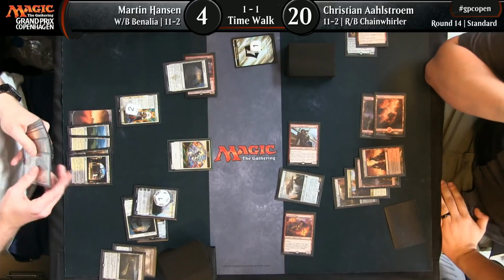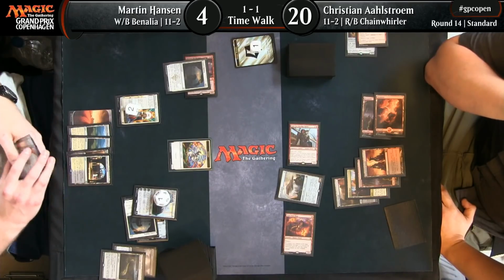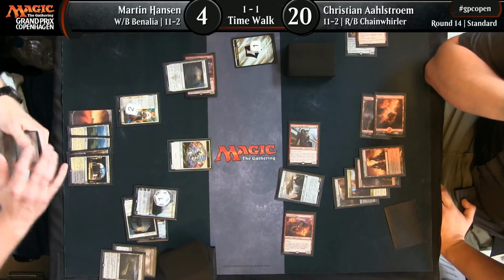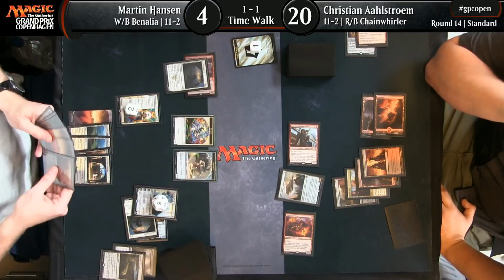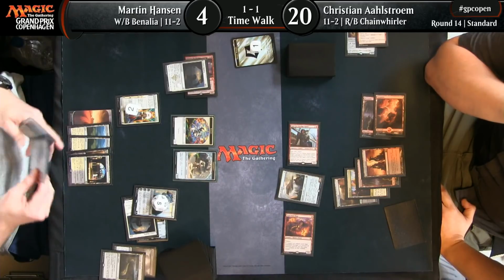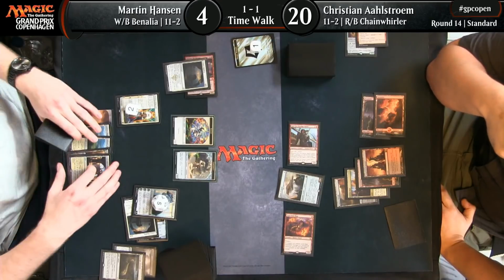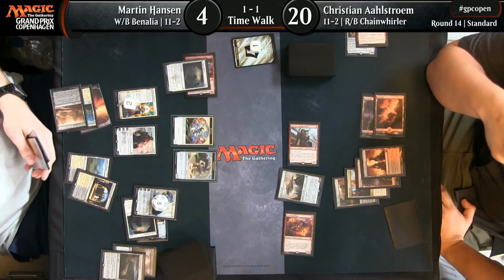And this also means that if Martin doesn't have a response here, this Heart of Kiran is lethal on the board. Yeah, I mean, this is Christian Ahlstrom very much playing a tempo game. He's not playing a game that is well set up to win if the game goes super long. He's allowing Martin Hansen to build up his board maybe a little bit more than he might otherwise, but the place where Christian Ahlstrom is very much ahead is on life totals.